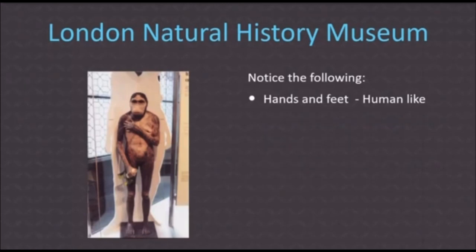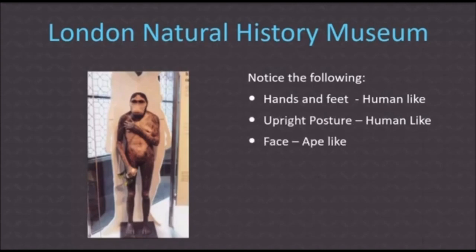Well, no shit, Sherlock. It's a diorama. It's not meant to be perfect. It's just an artist representation of what she may have looked like.